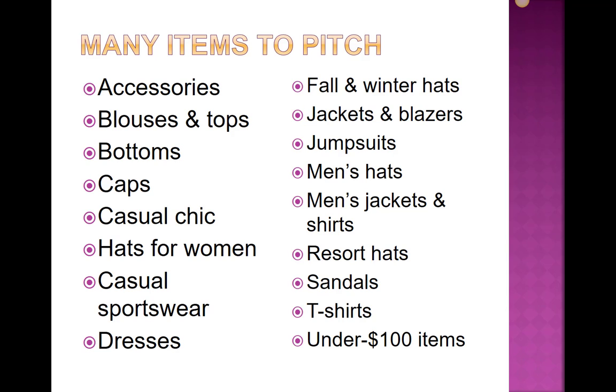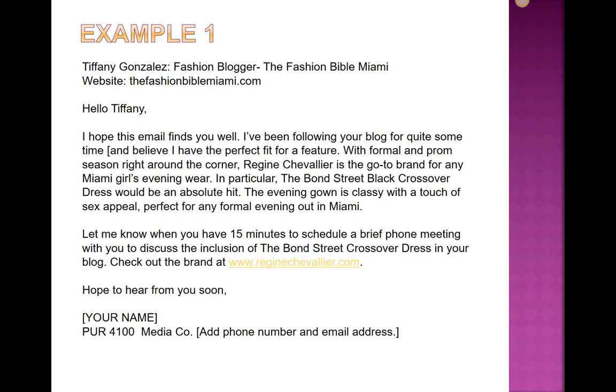Now let's look at some of the examples of how to pitch. Here's one. It's to Tiffany Gonzalez, a fashion blogger who runs the Fashion Bible Miami. So you will see that it starts with a personal message. Hello, Tiffany. I hope this email finds you well. I've been following your blog. I think I have the perfect fit for your feature. Notice that the pitch is timely. It's for formal and prom season. So if you think about the fact this is now March and you find a dress that would be appropriate for prom season, you now have the writer's attention.